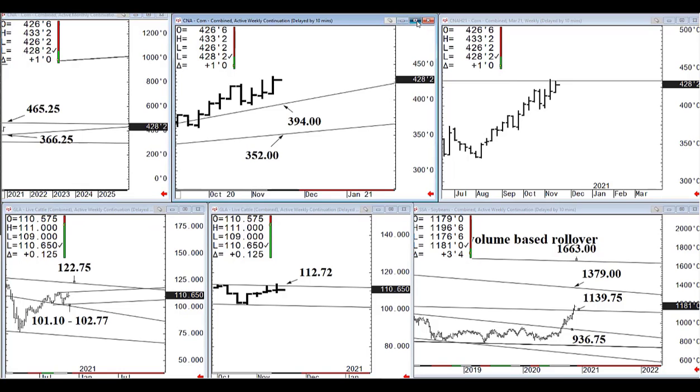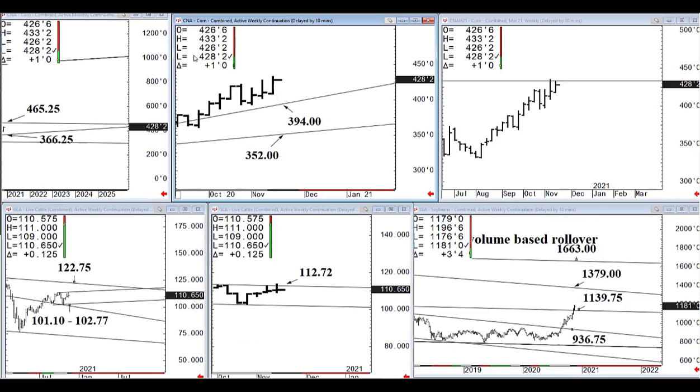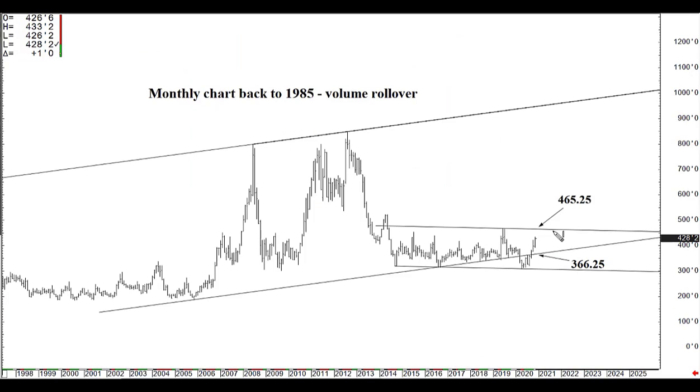Let's talk about the nearer term or the midterm outlook. 394 even, solid pullback support if tested over the next week, 2 or 3. There's no indication of that, but if it does get tested, this is a speed line that can absorb selling really into later winter. In fact, above which we should, I'm going to guess, by the end of January, reach that 465 and a quarter channel top. So that's in play right now.